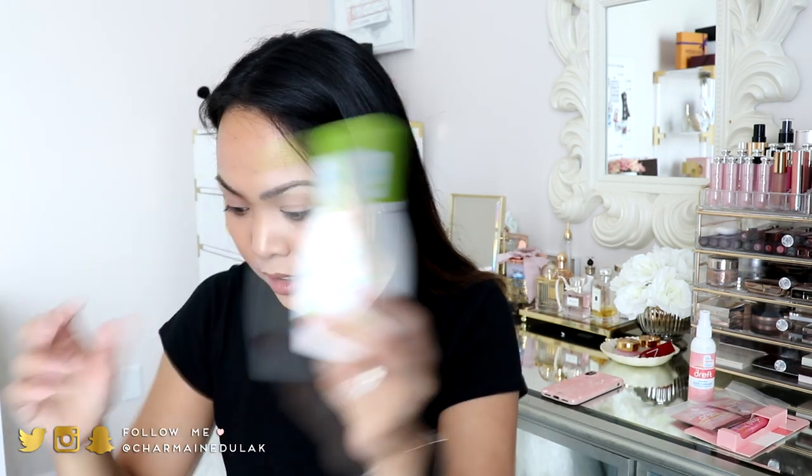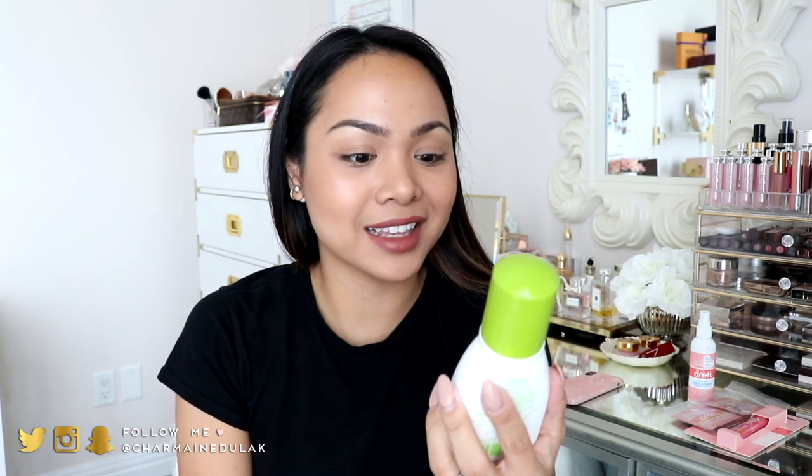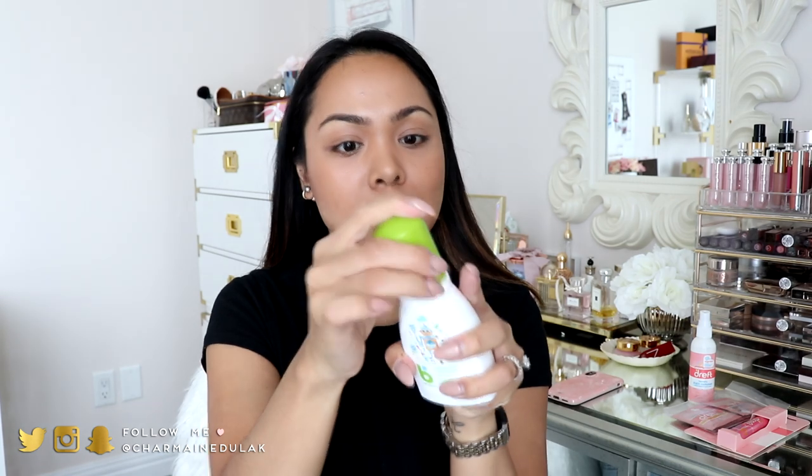I purchased these guys. This actually came in a pack of, I think, two or three. So I'm using one, and here's one that I'm bringing, and it's the Babyganics Foaming Dish and Bottle Soap. This is what I use to wash Liam's bottles on the go, so I always have this with me whenever we travel. I like it because it's a pump, and it's small enough, and one pump is perfect to wash one bottle. This is really good. So that's that.